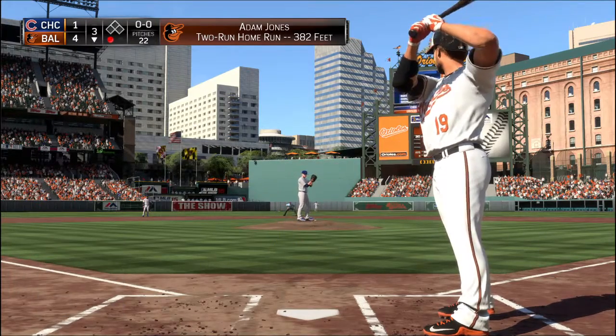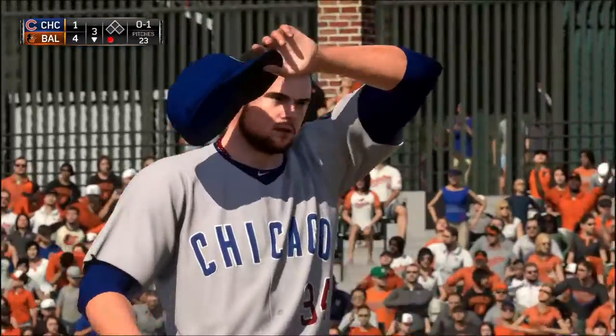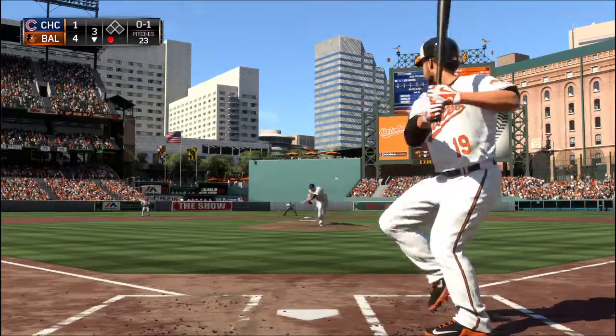Here's Chris Davis now, as Lester jumps ahead of him here with strike 1. And now, even with 4 runs in against you here in the inning, you got to just wipe the slate clean and just take the approach that you're starting over out there.